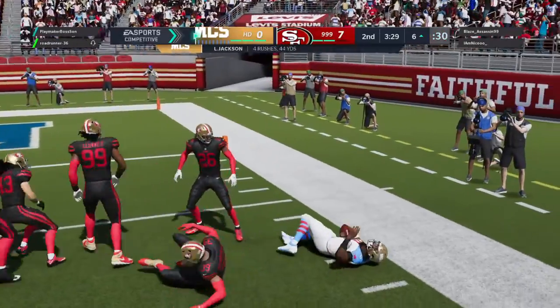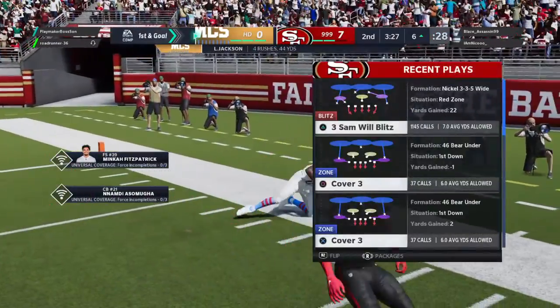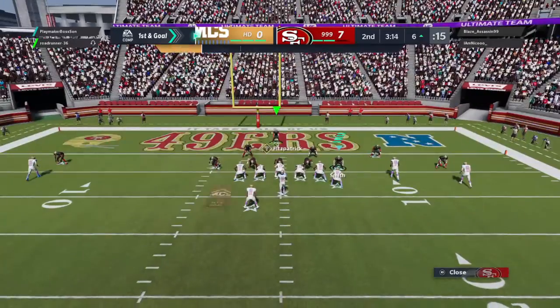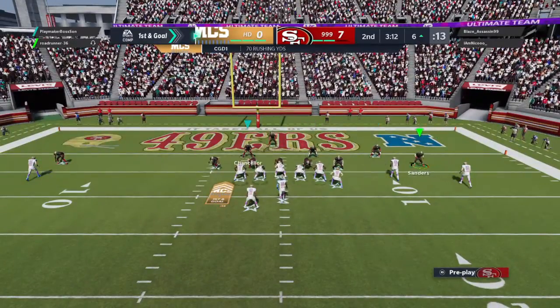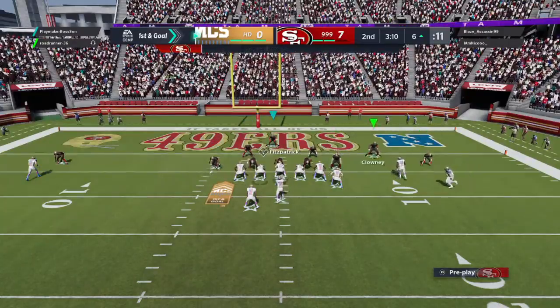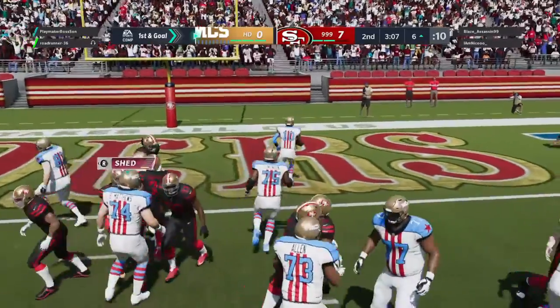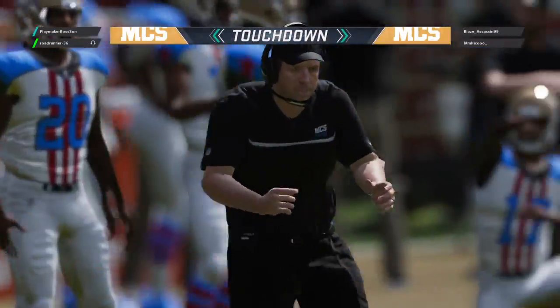And down he goes, taking it inside the 10, just shy of the 5 at the 6. Last play they got stuffed at the line. Different story here, over 20 yards. He's going to run again, and he'll take it into the end zone for a touchdown.